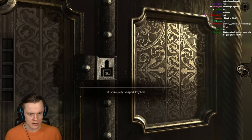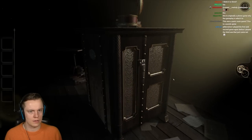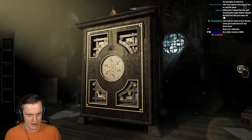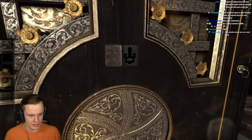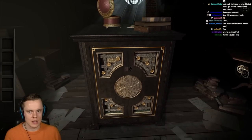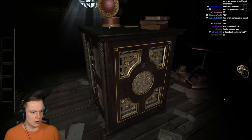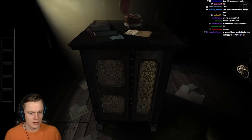Aha. Strangely shaped keyhole. This is so fun. Wait, you can just mess with everything? Oh, there's something here. Boop. There's another key. Can I rotate stuff? I cannot rotate this stuff. Okay. I'm going to look over there. Can I look away from this? I cannot look at those types of things.